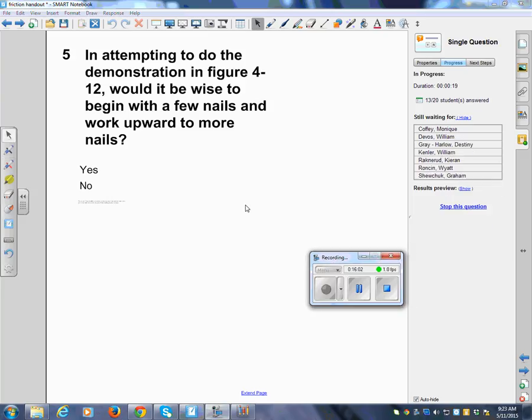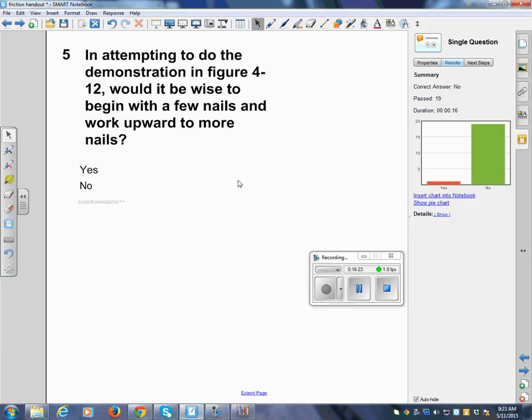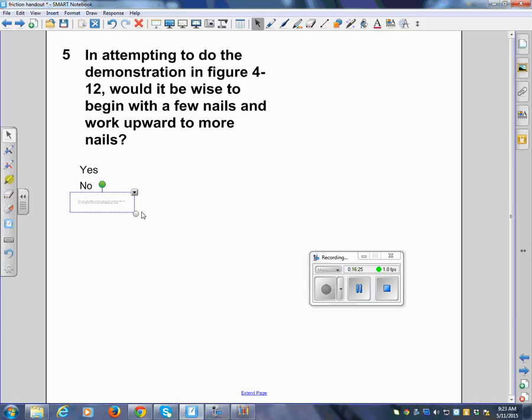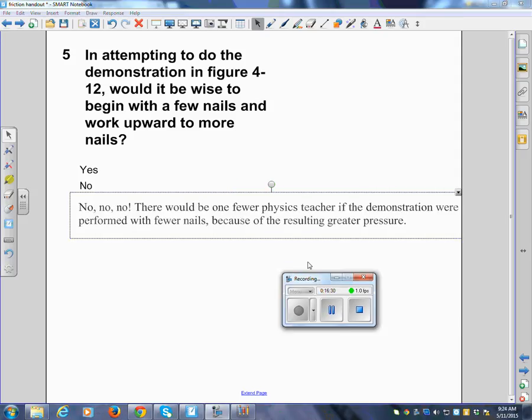Let's see if we can get 100% on this one. Would you start with like 2 or 3 nails, or start with like 400 or 500 nails? I'm gonna go with no. I said yes. No. Please get it right. Yes. Who was the one who said yes? I'm gonna check later. No, do not start with 1 or 2 nails. Start with a lot more and work your way down. Trick question.